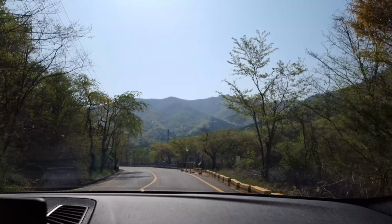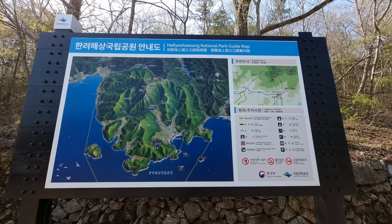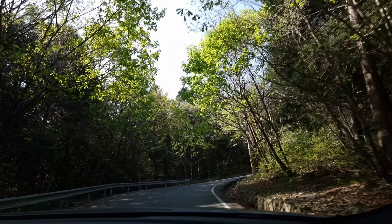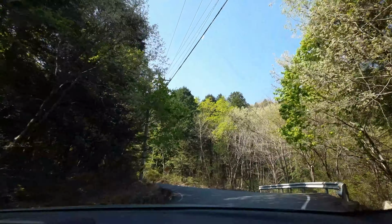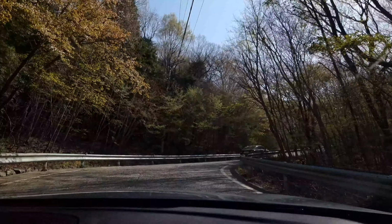Boriam Temple is nestled atop Kumsan Mountain and is part of Hallyeohaesang National Park. Once we arrived at the park, we paid an entrance fee, which I think was about 2,000 won. And there are two parking lots. There's one parking lot right after the entrance, and then there's another parking lot that's further up the mountain. The road leading up to the parking lot was steep and winding. We parked our car and then paid 1,000 won per person to continue walking up the mountain to the temple.